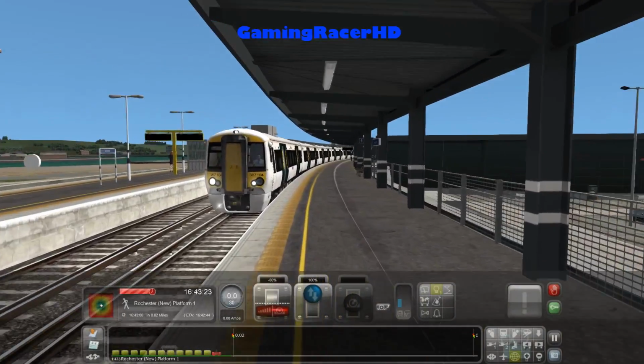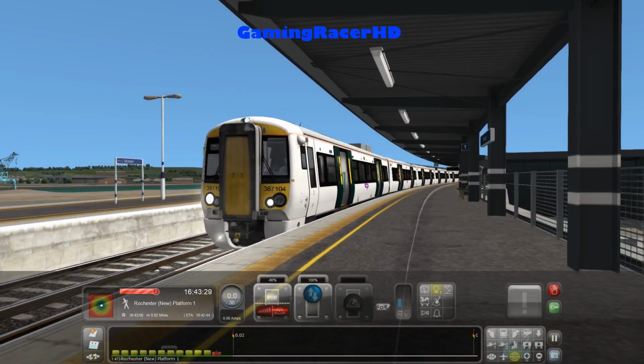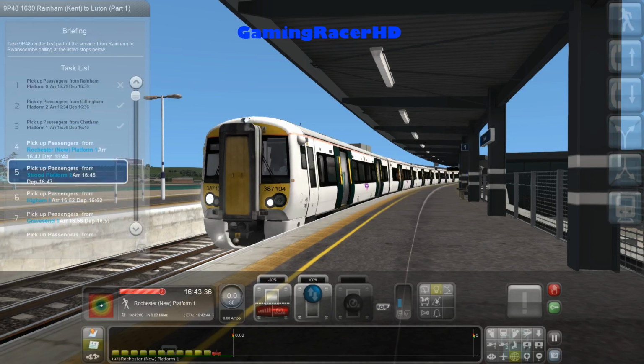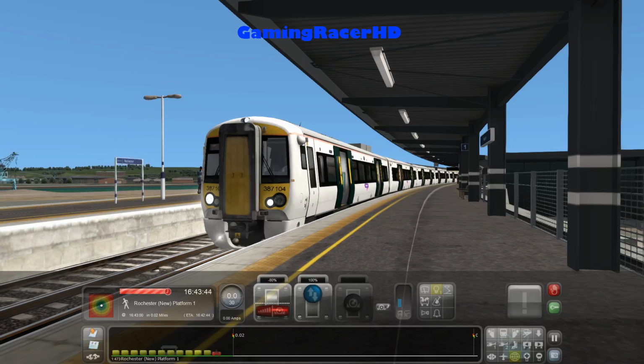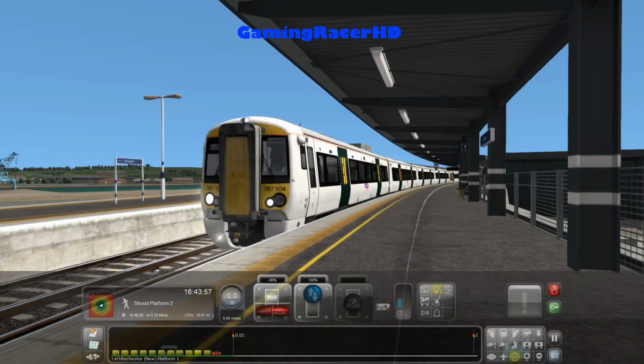And the next station should be Strood. Passing at 1644, so after Strood we got Higham, Northfleet, oh yeah, Gravesend, which I forgot, and then obviously Swanscombe. So we're halfway through this journey, part 1. Short hop to Strood at 1646. It is literally a short hop actually.